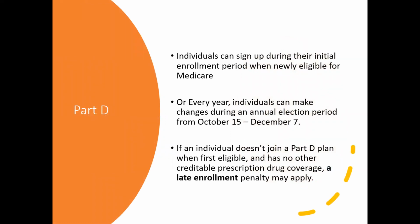Part D, you can sign up during your initial enrollment period when newly eligible for Medicare, so that 65th birthday. Or every year, an individual can make changes or elect during the annual election period, also known as AEP, and this runs from October 15th through December 7th. If an individual doesn't join a Part D plan when they're first eligible and has no other credible prescription drug coverage, a late enrollment penalty may apply.